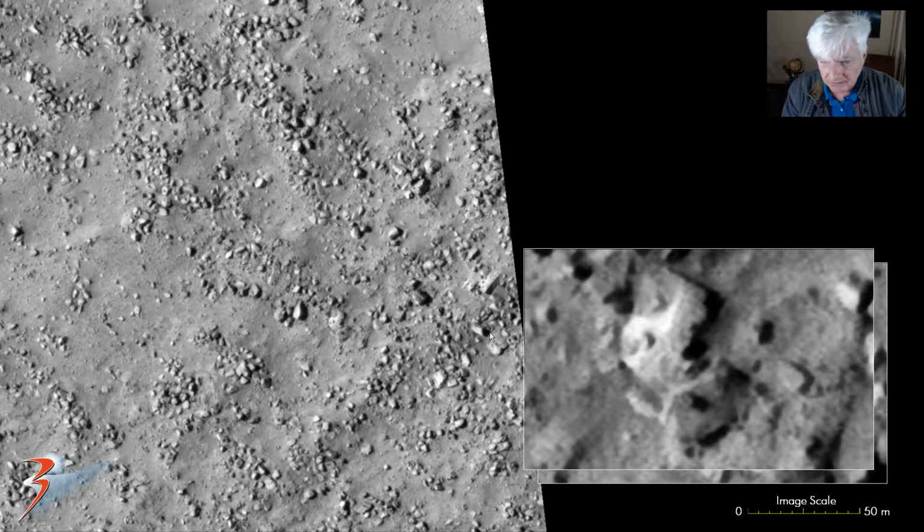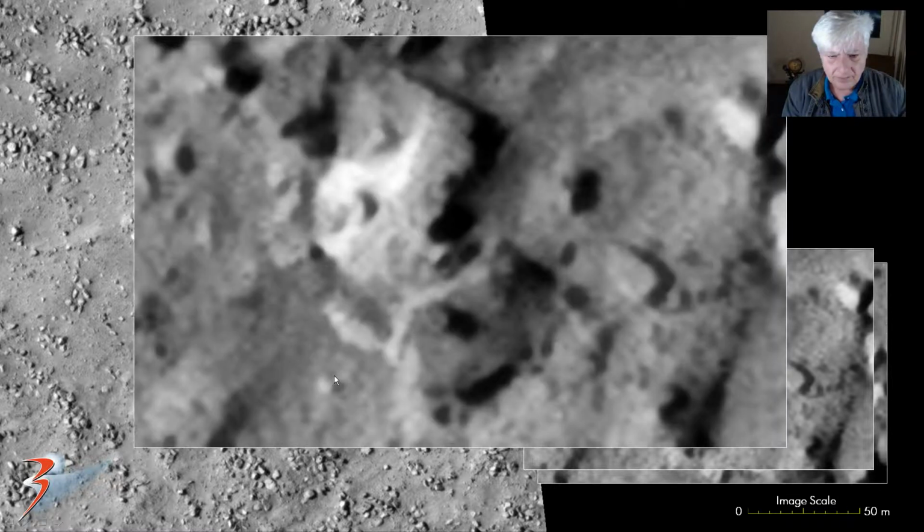Just want to see where that is. It's right there. Near to this edge, looks like a piece of metal that's been ripped from another piece. So I'm not sure if this is part of the same object. Looks like it's also partially buried and covered in dust.